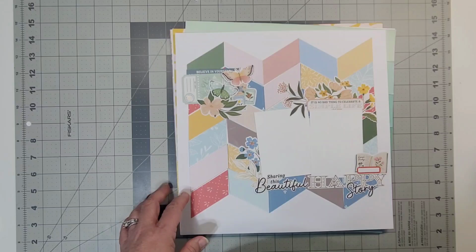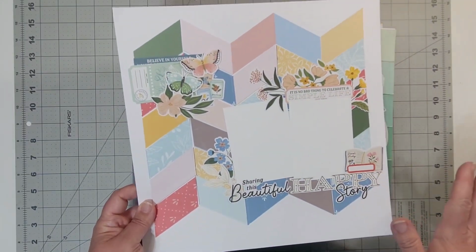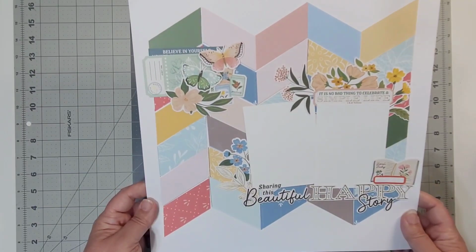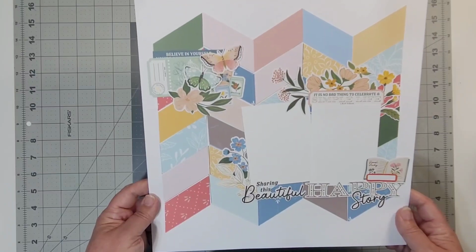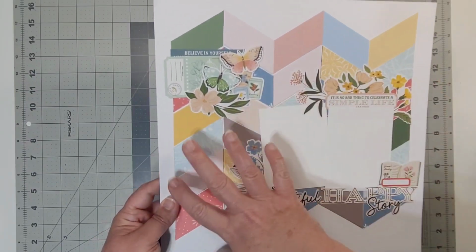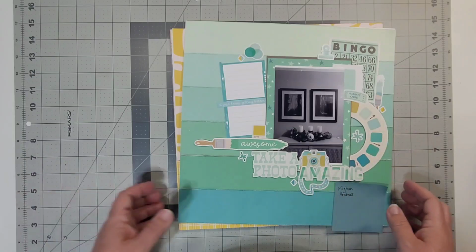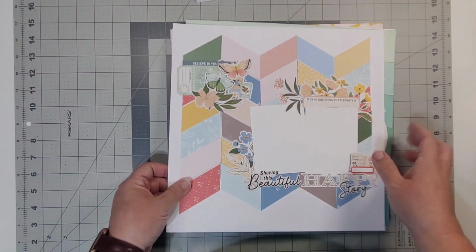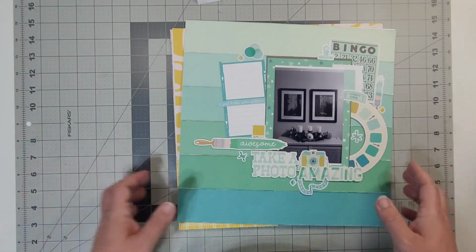This is from Allison Davis's class. If you've ever taken Allison Davis classes, you know she gives you way, way, way more than just the class content. She always gives more. So with this sketch, she provided us 4 more iterations of this sketch of how to use it in different ways.